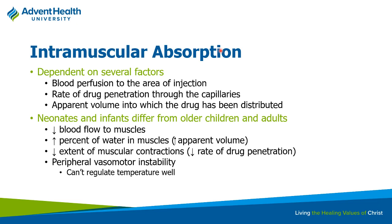So we see that quite frequently in the NICU, where kids are really withdrawing, they're not really feeling all that well, and they don't feed well, and they can't really regulate their temperature as well. So that can be a big issue as well.